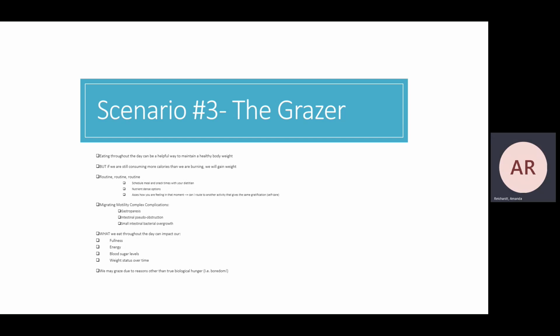What we eat throughout the day can impact our fullness, our energy, our blood sugar levels, and our weight over time. So it is extremely important to, of course, pay attention to your meal timing and try to set meal times and routine.